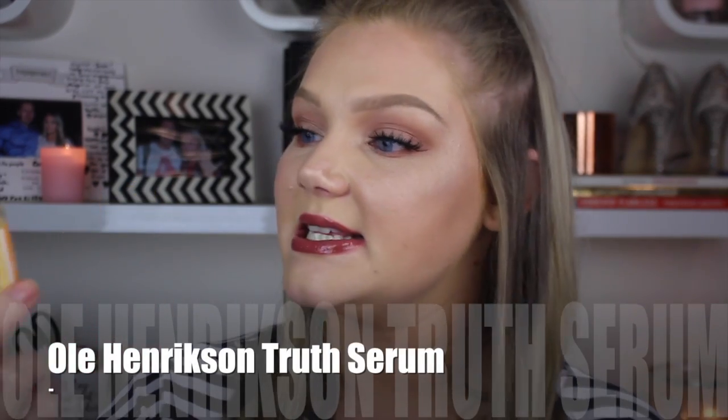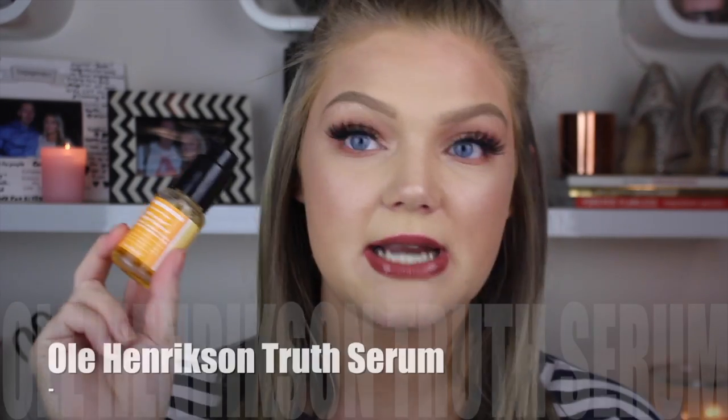So first thing that I do in the morning is use the Henriksen. This is the Truth Serum Collagen Booster. It is a vitamin C serum, so it just makes your skin feel so nice and smooth, and I find that it brightens really nicely.